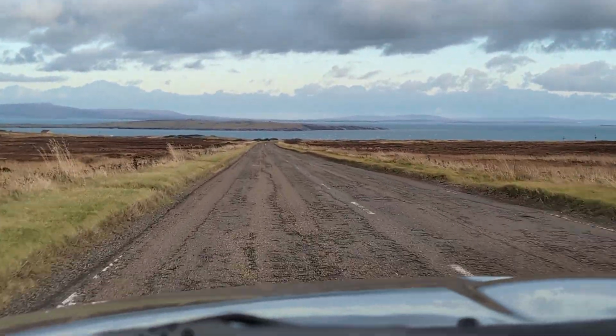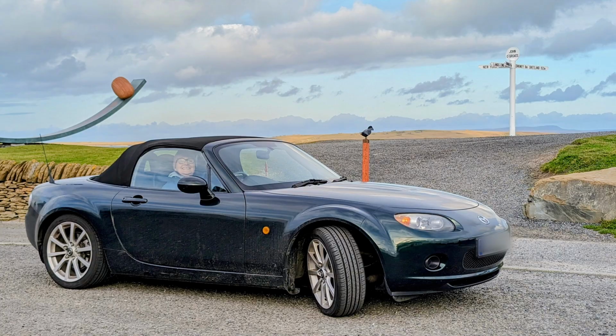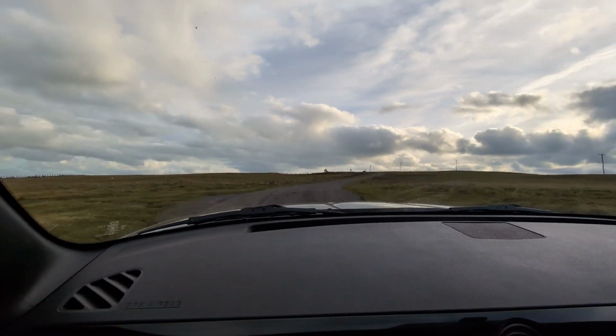Most tour websites and videos will tell you John O'Groats really doesn't have much there, a few shops and a visitor centre and the sign. But we got there really early in the morning, there was pretty much no one there. We got a photo by the sign and we headed off.